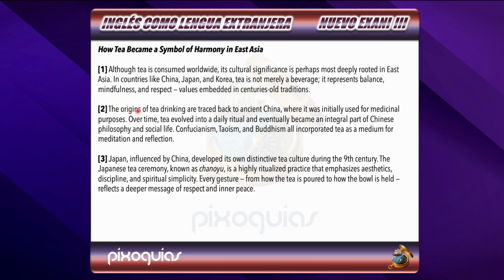2. The origins of tea drinking are traced back to ancient China, where it was initially used for medicinal purposes. Over time, tea evolved into a daily ritual and eventually became an integral part of Chinese philosophy and social life. Confucianism, Taoism, and Buddhism all incorporate tea as a medium for meditation and reflection.